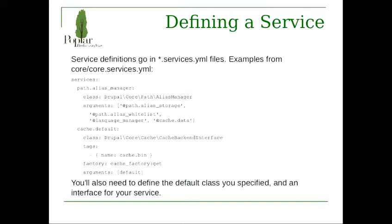And if you're not familiar with YAML, this YML format, as you get to be programming in Drupal 8, you will become familiar with YAML. But it's a pretty simple syntax. It uses indentation to define a structure. You could think of it as a nested associative array in PHP, but anyway, it's pretty easy to understand.